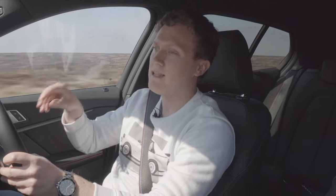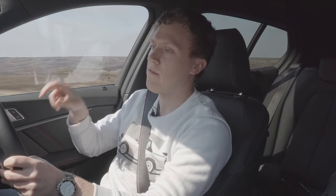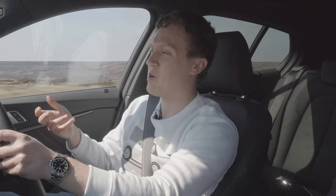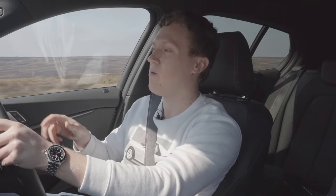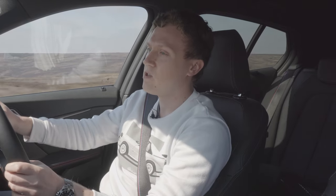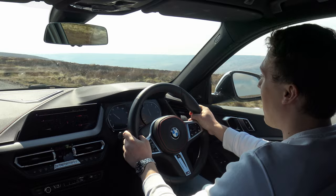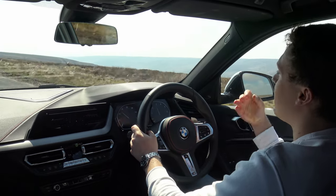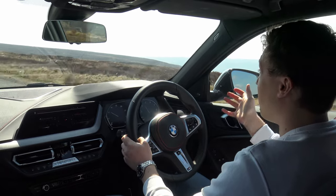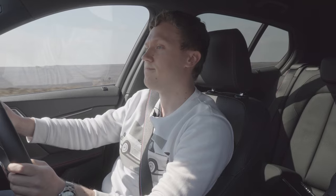Interestingly, this car is actually 80 kilograms lighter than the M135i xDrive of the same generation. And I think that to me is going to be quite a big factor, because these cars are quite heavy. This car in particular weighs about 1,445 kilograms, so it's not a light thing for a 1 Series. So any weight saving over the M135i xDrive, which obviously weighs even more than that, is going to be a great thing.